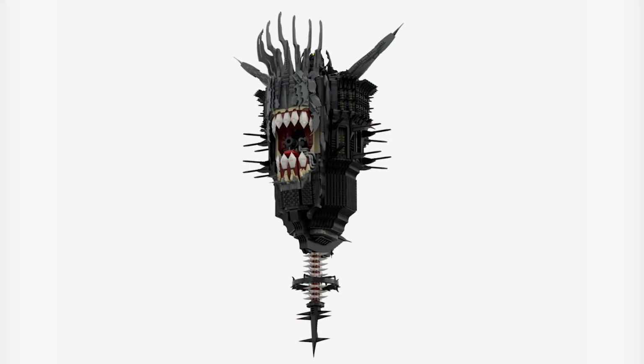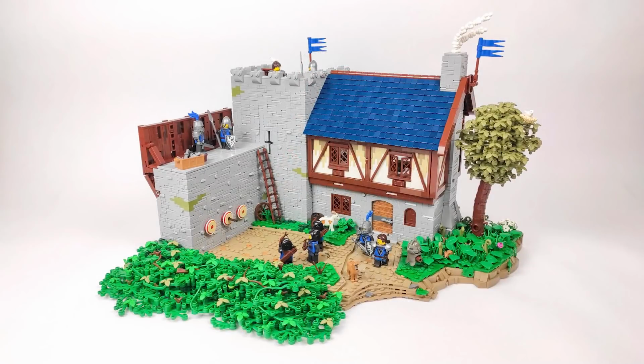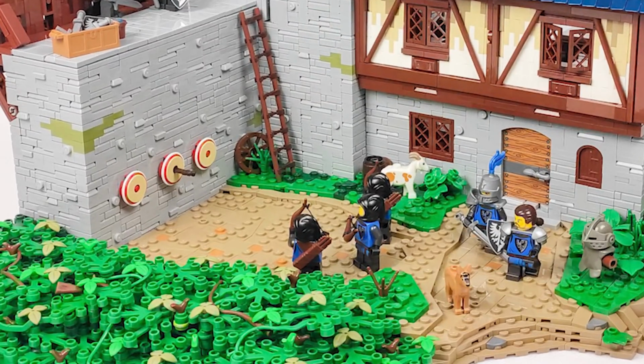Oh, I only just read the name of this designer right now. This is from Mucus Drizzle. The title is Martian Automaton. Great looking stance for a brick built fig. Cube Brick has a medieval bear axe. Check out the arrow that's in the target. That's a really fun little detail.